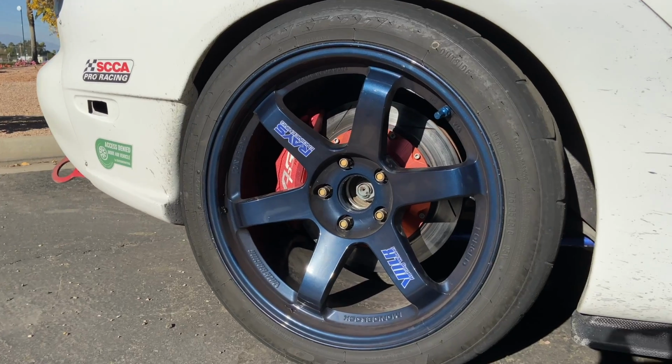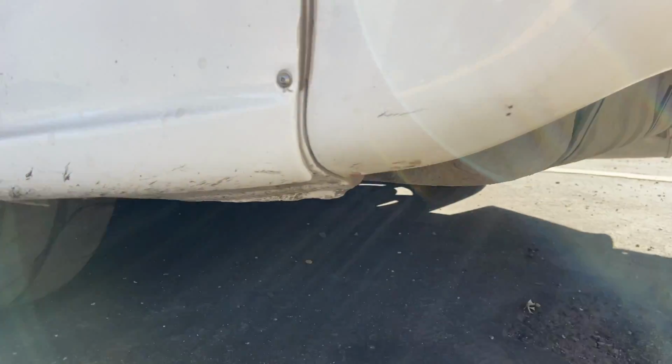Over time I got some new wheels as well. Initially it was the Enkei NT03Ms that I got, which came in 18 by 10.5 plus 30, and later on I got the Volk TE37s, the OGs, 18 by 10.5 plus 15, and on those I typically run Nitto NT01s in 275/35/18, and on the other wheels, the Enkeis, I run 295/30/18 Yokohama A052s.